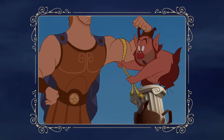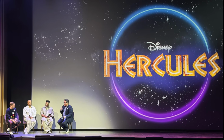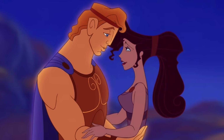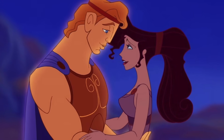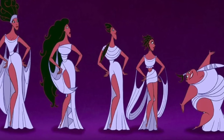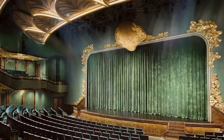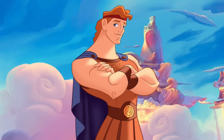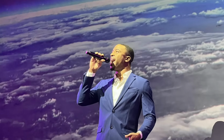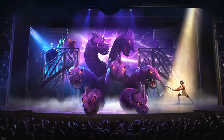The crown jewel on the Disney Destiny is going to be Disney's Hercules. This is going to bring those larger-than-life characters from the movie to the stage. You can follow the muses as they sing their way through this timeless tale of good versus evil. In addition to the iconic songs that you already know, there's also going to be a heartfelt ballad originally written for the movie, but it was left out in the final cut, so you will actually get to see that during the stage show on the Disney Destiny.